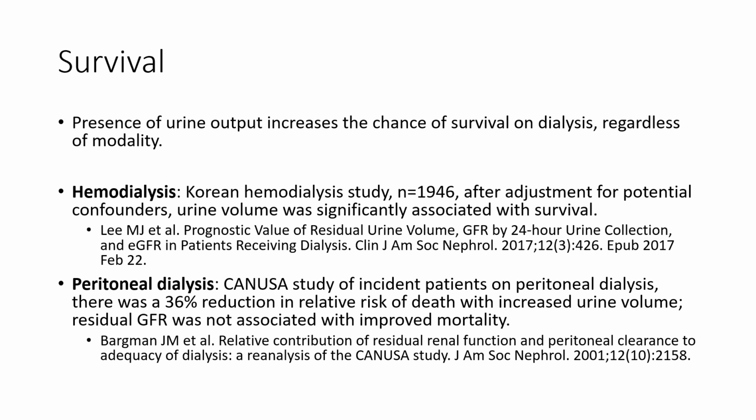So it's incredibly important for us to do everything possible to preserve residual renal function among patients on both peritoneal as well as hemodialysis and improve endogenous fluid removal through urine volume. Even if urea clearance is small, the urinary volume is beneficial. We'll address survival in more detail later.